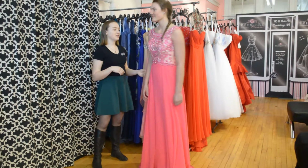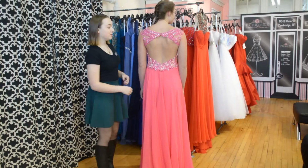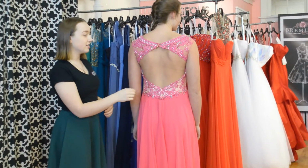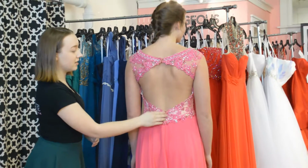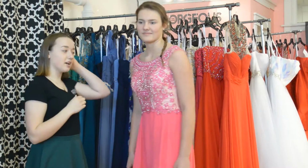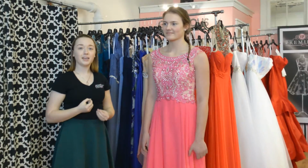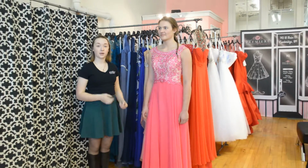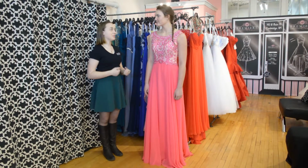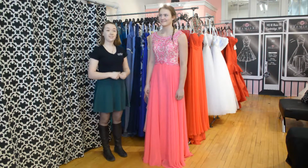Have you turn around and show off the keyhole back, which is really awesome. It just adds a little bit of a look, and plus you get the straps, obviously, and then it meets up at the top, and then the zipper in the back. And then she has little silver stones throughout the dress that add just a little bit of bling. And this dress also does come in a really bright royal blue. So if you're not a pink kind of person, there is a blue option. So yeah, thank you, Alyssa.